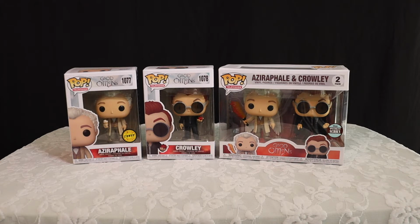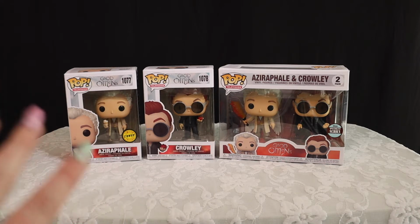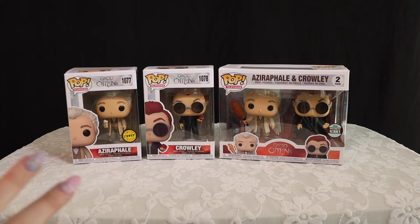I focused in on 2 particular characters. I don't specifically need any other characters. If there's others of like Crowley and Aziraphale, I want them, but this is good for character-wise. I got really lucky and I got the Aziraphale Chase when I ordered them online, which I was very thankful for. I did kind of wish it had been the Crowley because Crowley is my favorite, but I don't mind.